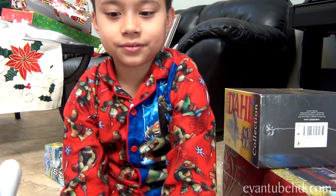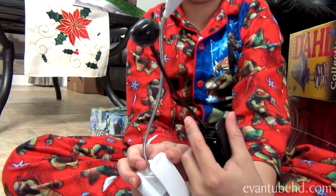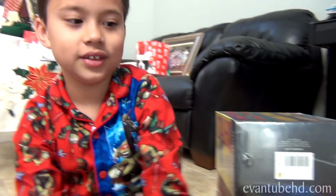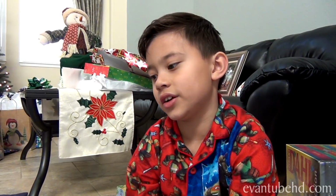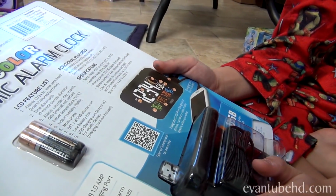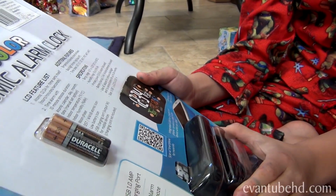And to go along with the books, Evan also got these little Krypton lights, so he can read in the dark. Yeah, I also got a multicolored automatic alarm clock. Who comes with batteries? Alarm clock? You don't need an alarm clock. You always wake up at 5 a.m. every morning.